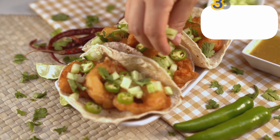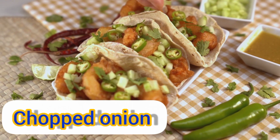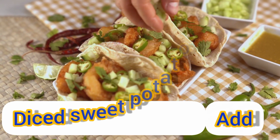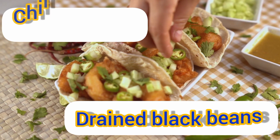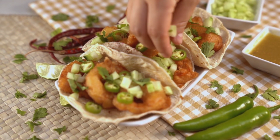the oven to 375 Fahrenheit. In a large skillet, heat the olive oil over medium heat. Add the chopped onion and minced garlic, then cook for 2 to 3 minutes or until the onion is translucent. Add the diced sweet potatoes, chopped red bell peppers, drained black beans, chili powder, cumin, salt and pepper, then cook for 10 to 12 minutes or until the sweet potatoes are tender.